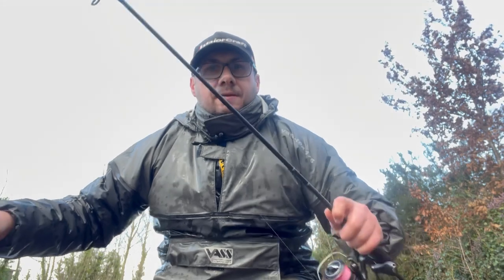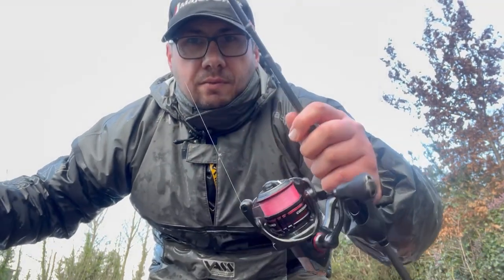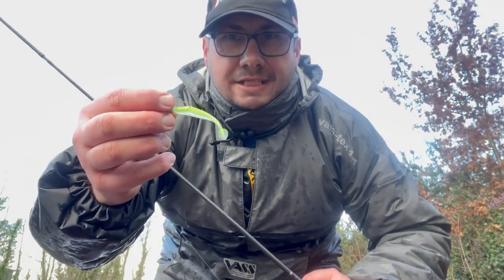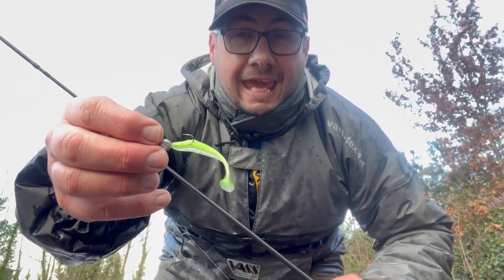682M, which is rated up to 5 gram, a Vanford 2000S loaded with 6-pound Dangan and a 4-pound fluorocarbon leader, a 2-inch easy shiner in chartreuse being carried by a 3-gram Owner Mushy jig head.